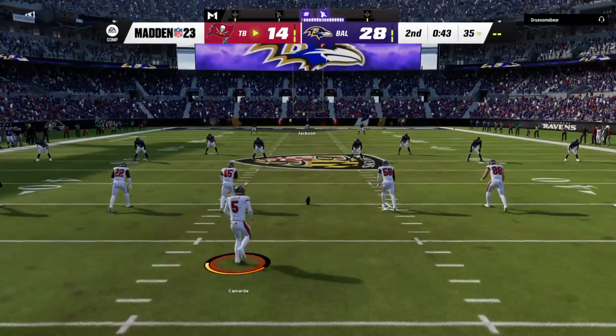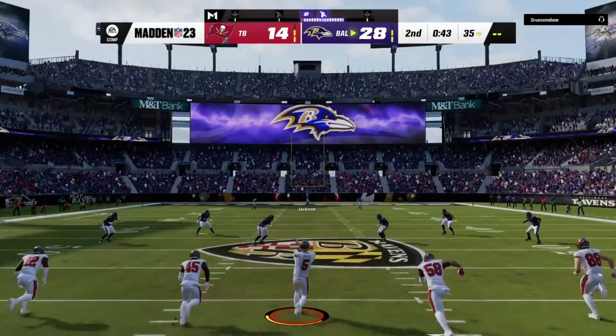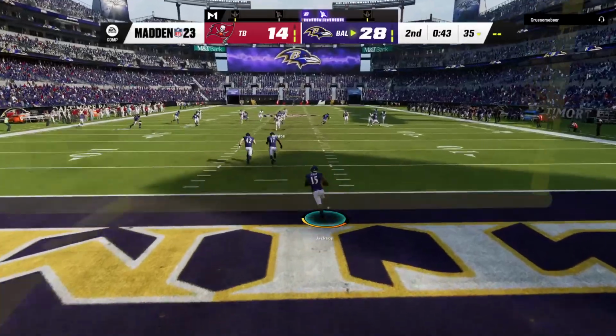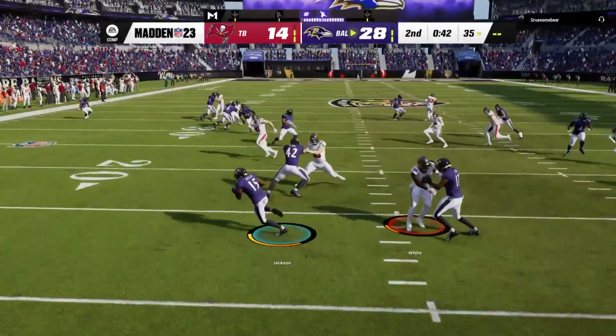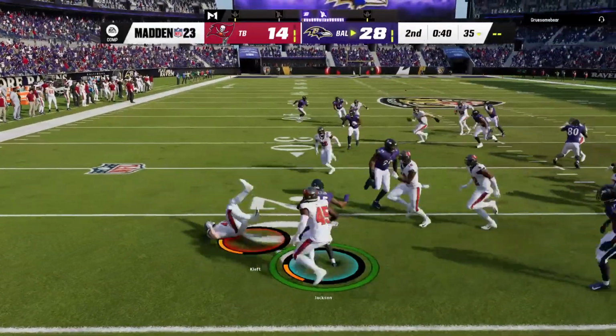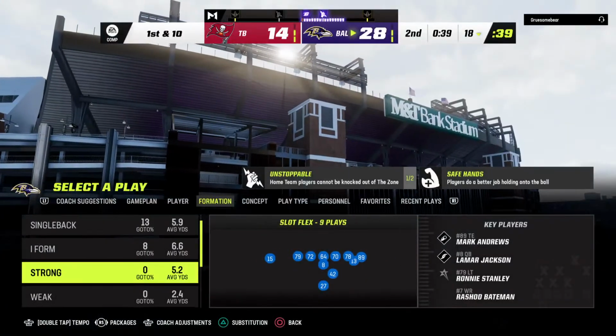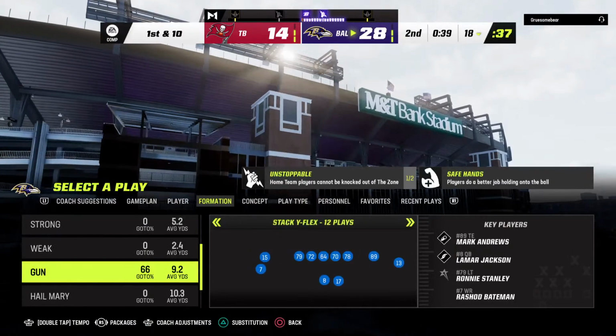The Bucs ready for the kickoff. And here we go, it's in the air. This will be brought out from the middle of the end zone. And he'll be brought down shy of the 20, so the decision to bring it out of the end zone, not a good one.